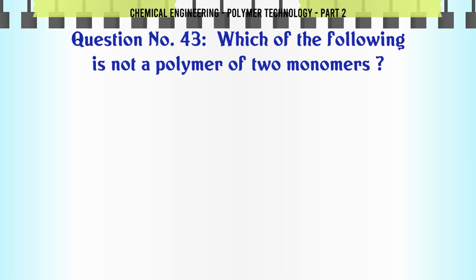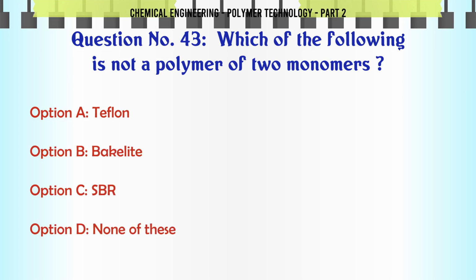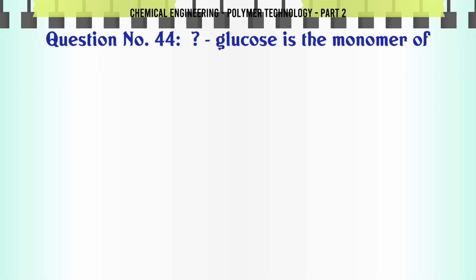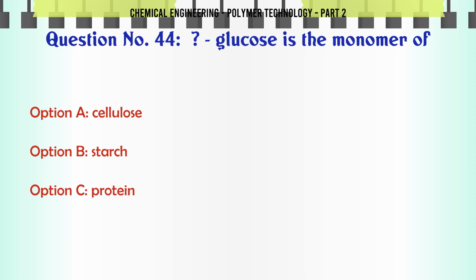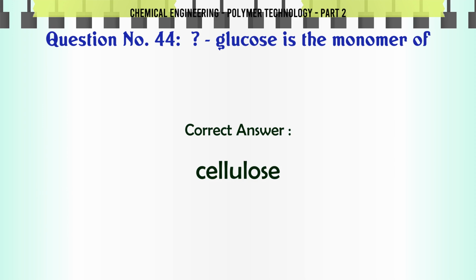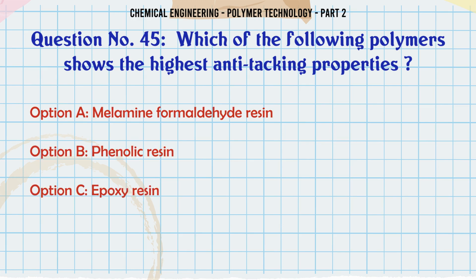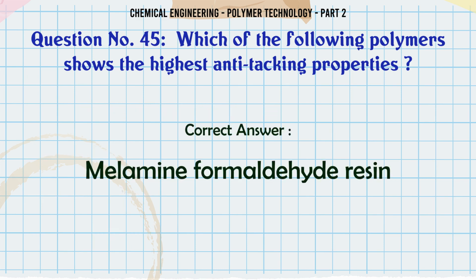Which of the following is not a polymer of two monomers? A. Teflon, B. Bakelite, C. SBR, D. none of these. The correct answer is Teflon. Glucose is the monomer of A. cellulose, B. starch, C. protein, D. none of these. The correct answer is cellulose. Which of the following polymers shows the highest anti-tacking properties? A. melamine formaldehyde resin, B. phenolic resin, C. epoxy resin, D. alkyd resin. The correct answer is melamine formaldehyde resin.